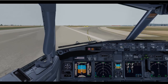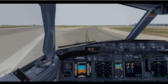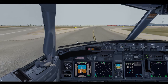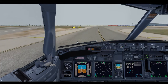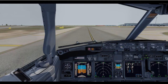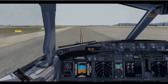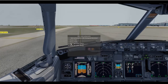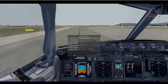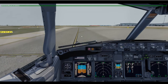JetAirways 122, welcome to Bangalore. You can vacate right and thereafter via Delta to your stand of choice. Runway vacated 09, taxi via Delta to stand of choice, JetAirways 122. JetAirways 2803, winds are now 050 at 4, QNH 1018, okay to land. Gate 22, we can go to gate 22 because we started from 122.